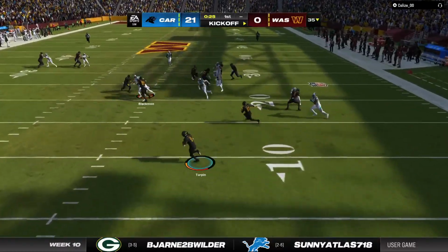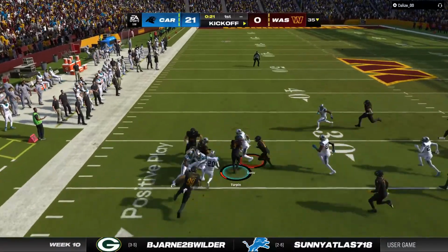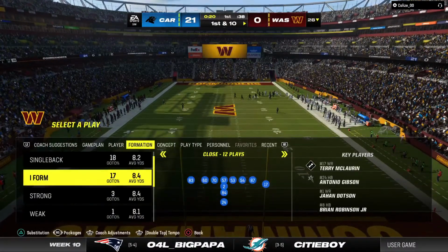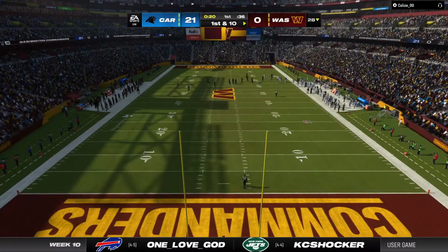And here comes a return from a few steps into the end zone. And he'll be brought down at the 28-yard line, so the decision to bring it out of the end zone gets him 3 more. First and 10 at their own 28-yard line.